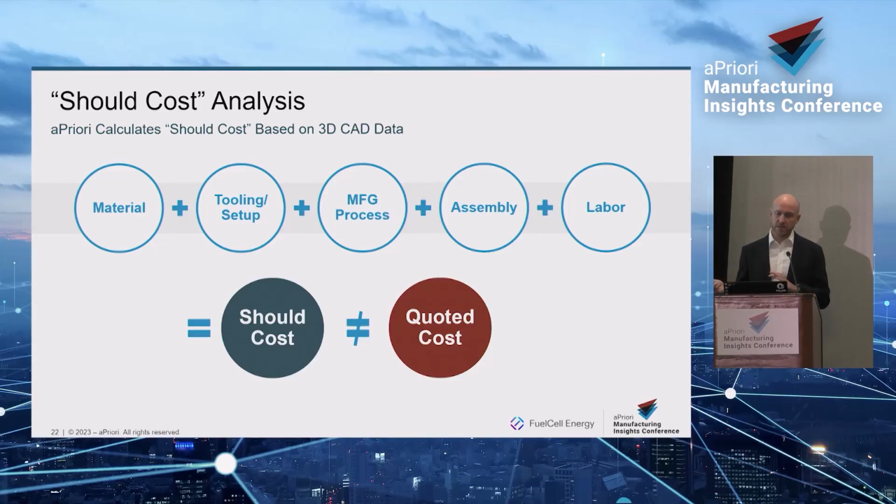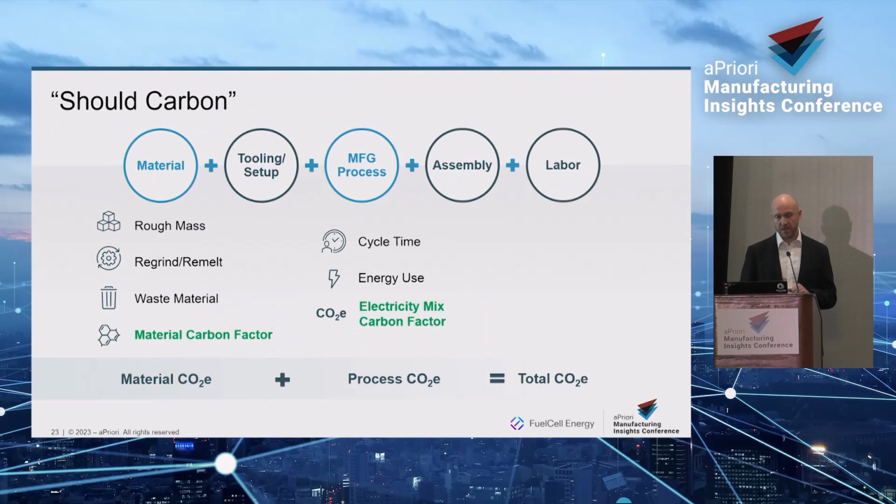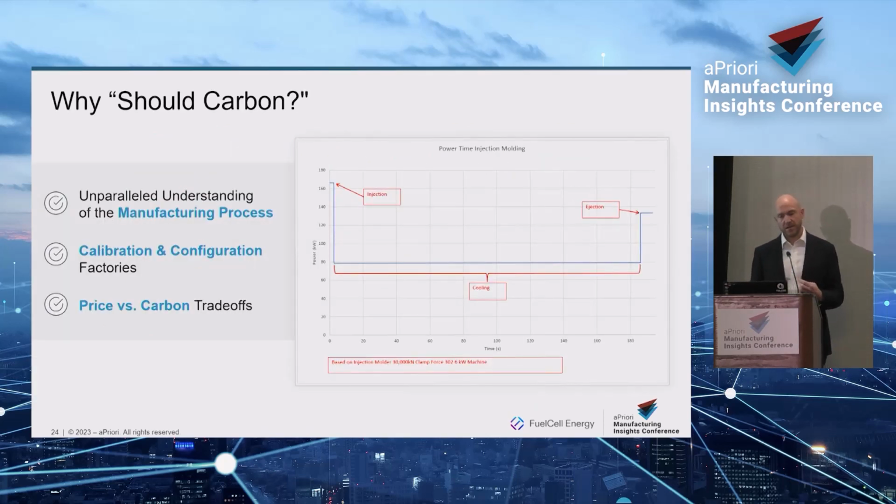And so the next logical step was really should carbon, and it's essentially the same process. We've just added on a couple of extra data points, so the local electricity mix and the carbon factor of the material to give us the total manufacturing carbon based on those. So why should carbon is the next question. Well, with aPriori, we have a really in-depth knowledge of the manufacturing process. So we can give really an unparalleled understanding and level of precision when it comes to carbon.